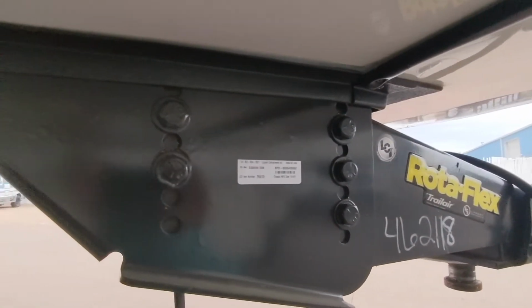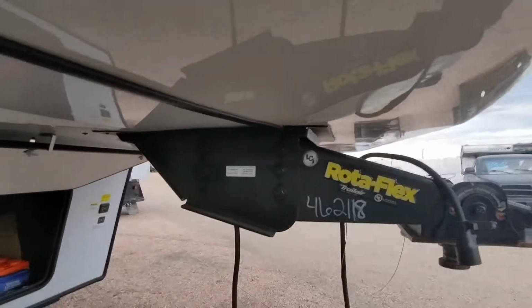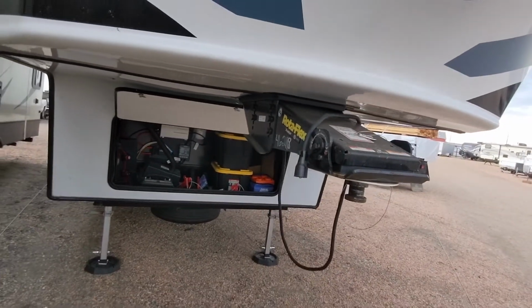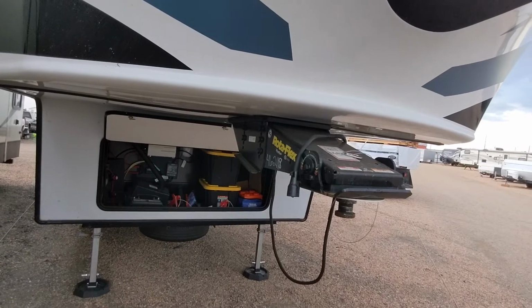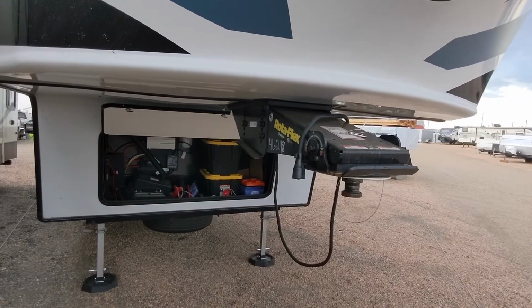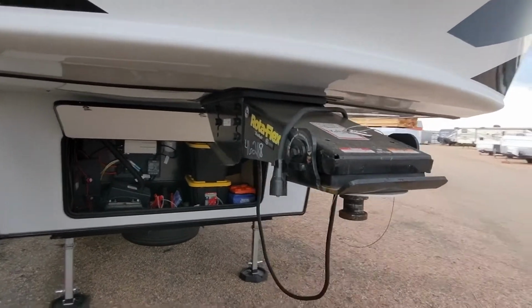I have the Rotaflex set at the highest position. And if you do that, and you've got the same truck setup that I have, or at least something roughly equivalent, I think my bed is at 39 inches off the ground. The Ram's a pretty tall vehicle in the 2021 year. Then you will be able to tow this level with no adjustments.